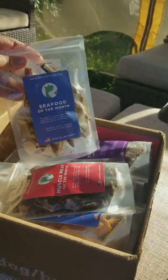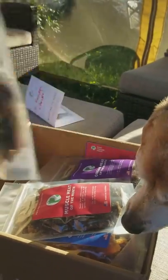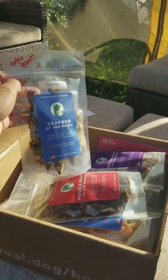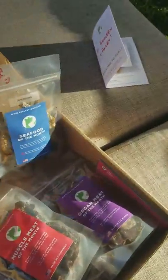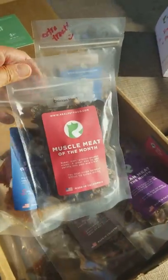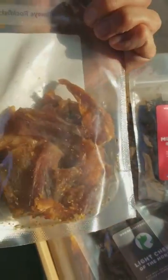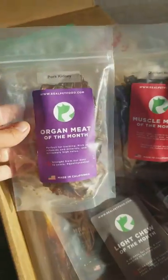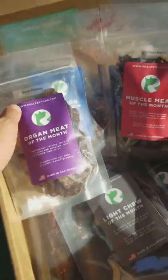So we have a seafood treat. These are anchovies. These are an extra treat because Loki of MN referred us, and so we got an extra little treat in our box. We have chicken heart. That's the muscle meat of the month. Yellow rockfish, seafood of the month. We have pork kidney. That's the organ meat of the month.